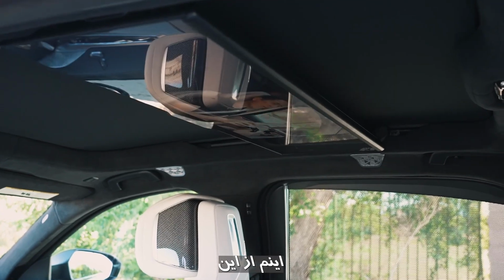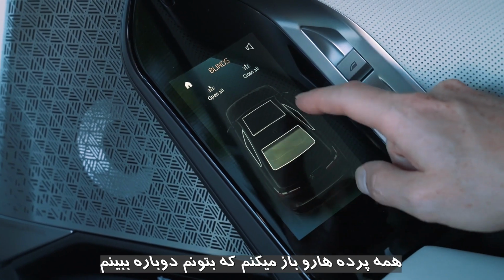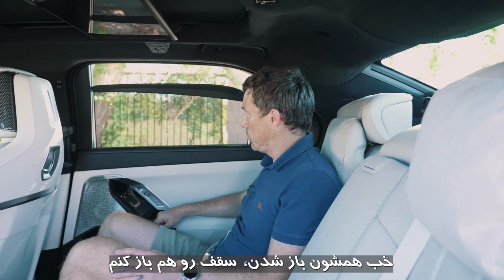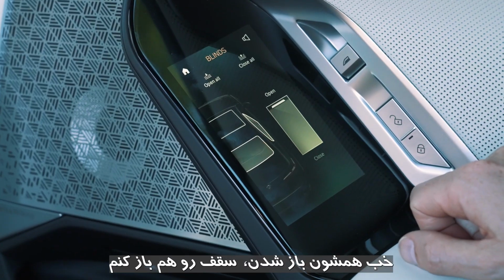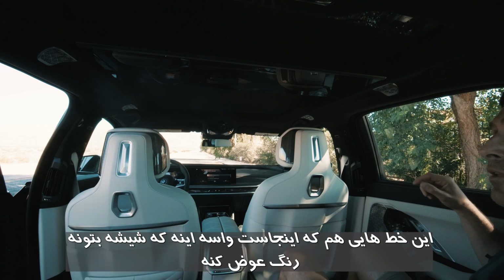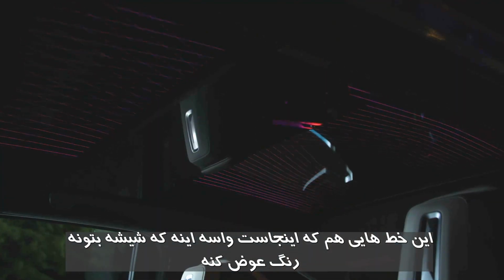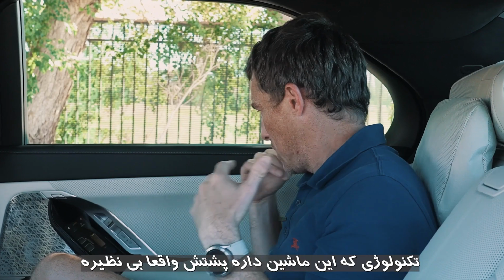There we go. And I think I also want to have all my blinds down. So let's take all the blinds down so I can see again. Yes, all the blinds. This is the roof as well. Open. There we go. Now the roof, as you'll notice here, has these little strips in, and that's because it can actually change colour. The tech inside the back of this car is just absolutely wonderful.